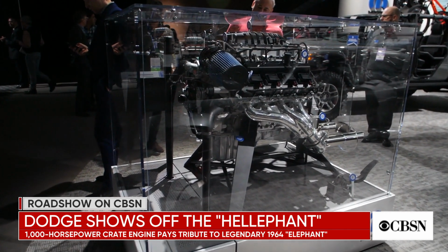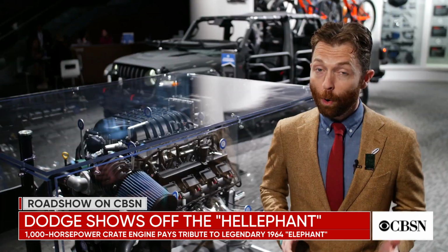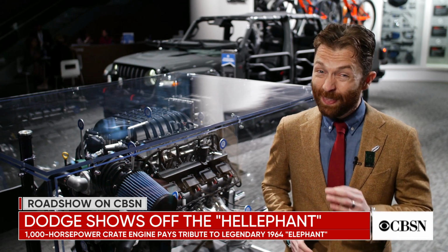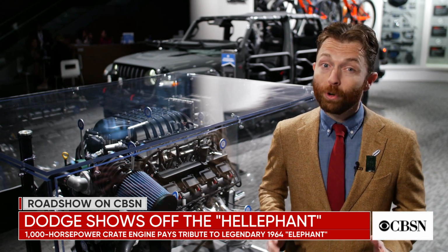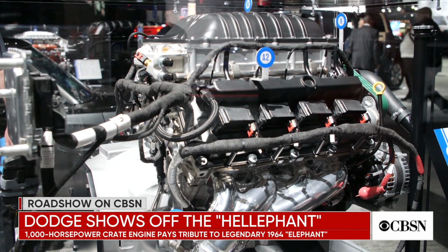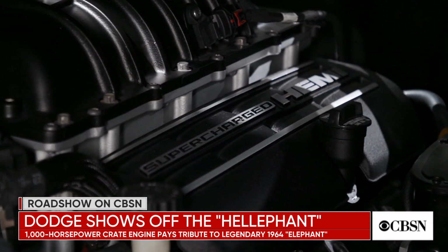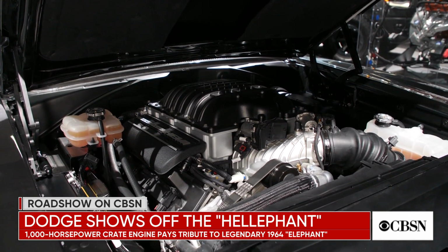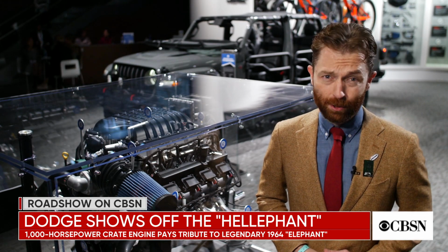Amazingly, though, that wasn't the most powerful engine at this year's show. Over at the FCA booth, Dodge was showing off its latest crate engine, nicknamed the HELLEPHANT. Designed to go in pre-1976 muscle cars, this 7-liter behemoth is supercharged to put down 1,000 horsepower. That's more than 5 times your average family sedan. And trust me when I say, it's more than 5 times as loud, too.